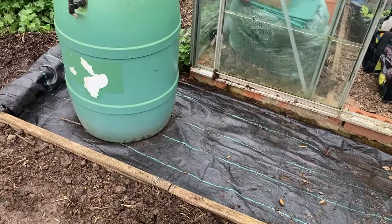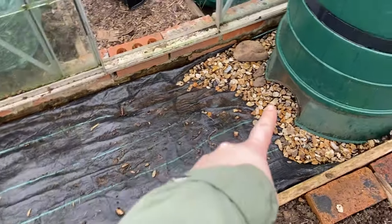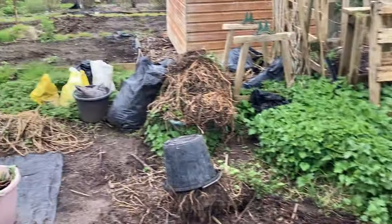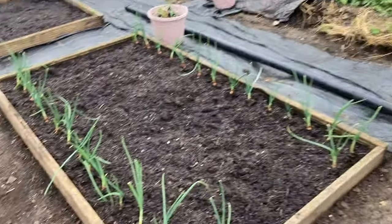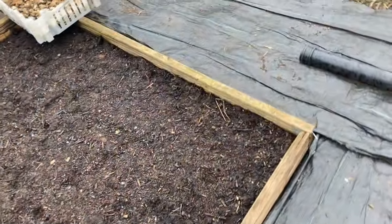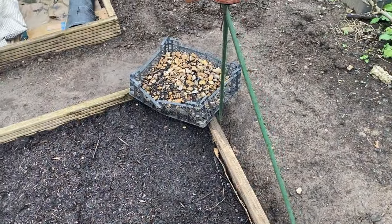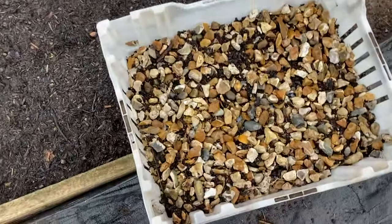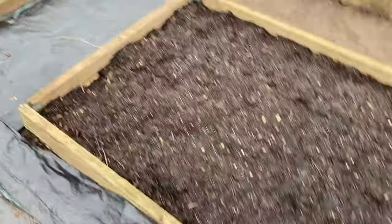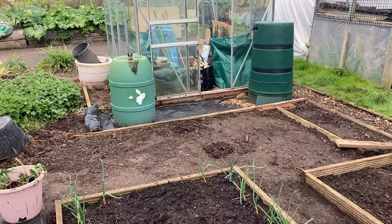But this area outside the greenhouse will be stones, all the stones that I found on the front of the plot. They're currently in those bags, and what I'm going to do is wash them because they were quite dirty, to be honest. So I've just left a couple out in these crates, and I'm hoping that the rain will gradually wash them for me. Then I'll put them down on the front of the greenhouse area.